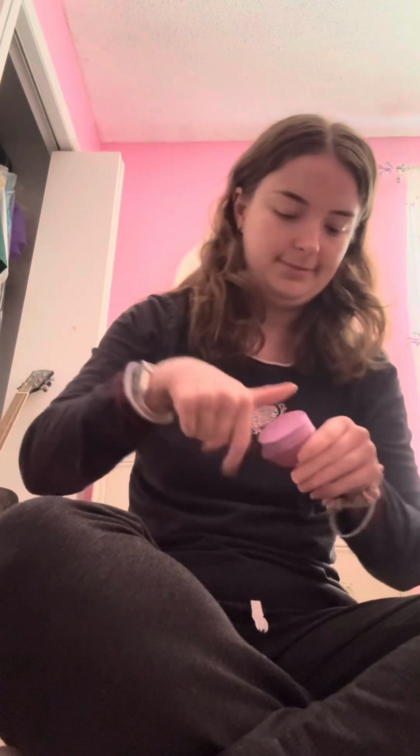But the toner does smell like watermelon, and their cleanser that I used does smell like blueberries. So this does smell like plums. This is what it looks like. Oh, yeah, and it smells really good. It really does. Try this. So this product costs $22 for 15 ml, and this is full size.